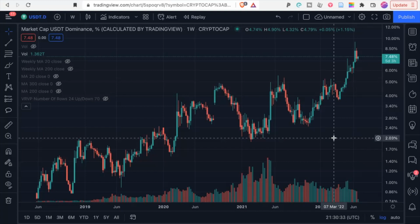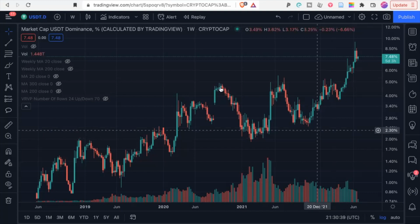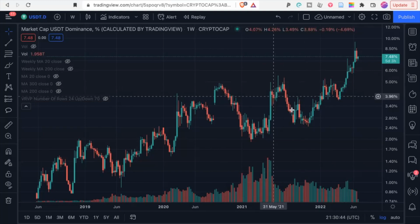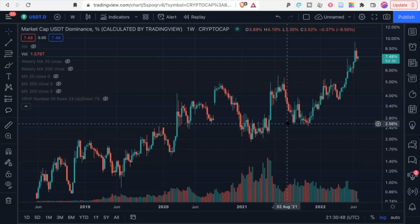Another thing that jumps out at me looking at this chart is the pullbacks on USDT dominance that coincided with the bull market that took place in the fourth quarter of 2020, and then the next bullish phase that we saw in mid 2021. In both cases, USDT dominance pulled back by well over 50%. A similar pullback from here would correspond to an influx of buying pressure equivalent to 4% or more of the total crypto market cap. And this is just USDT.